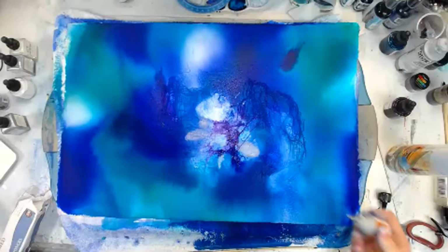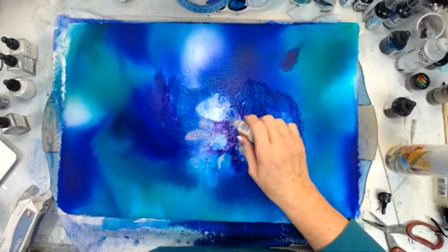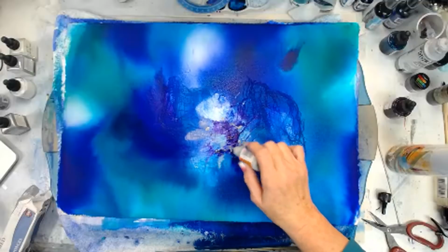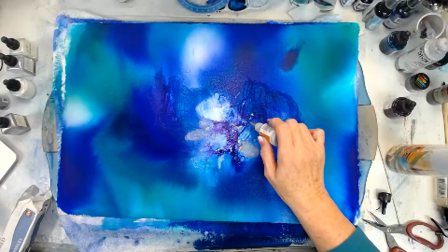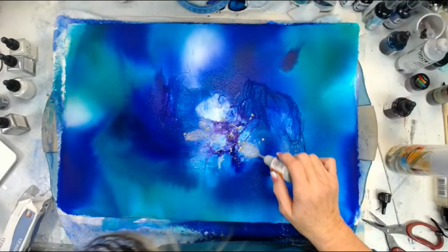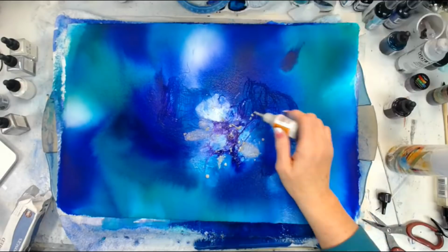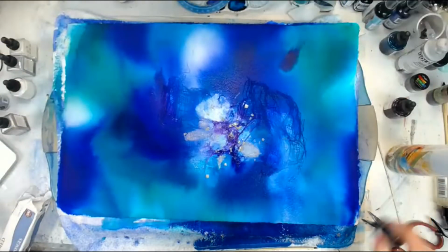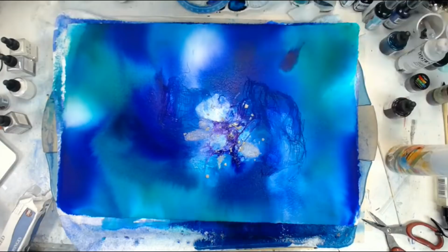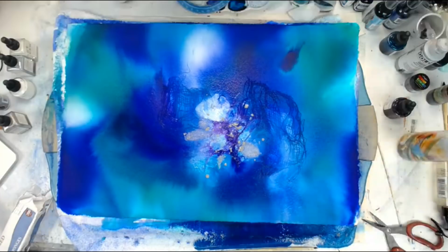Let's drop some of this in. Let's see. It just kind of sprinkles wherever. It doesn't really. And it's got a gold tint to it compared to this other stuff. Okay, let's back away from that. It came out silver on the paper, but on here it looks like a champagne. I'm going to put a little mist on there. And let me look.